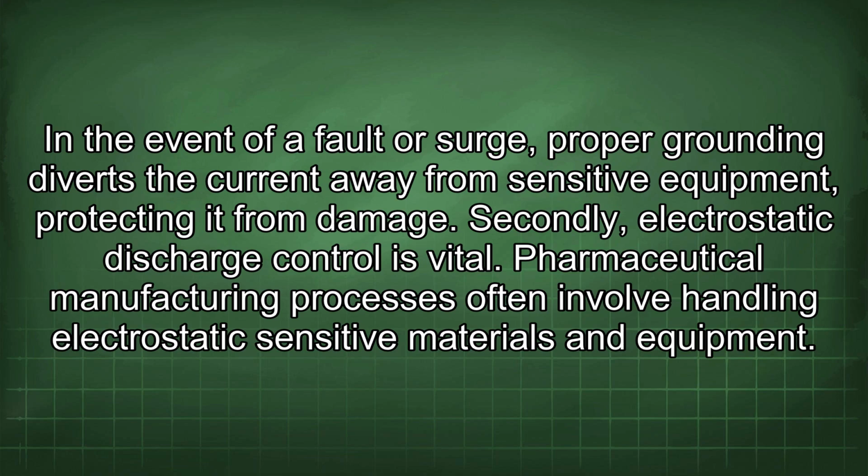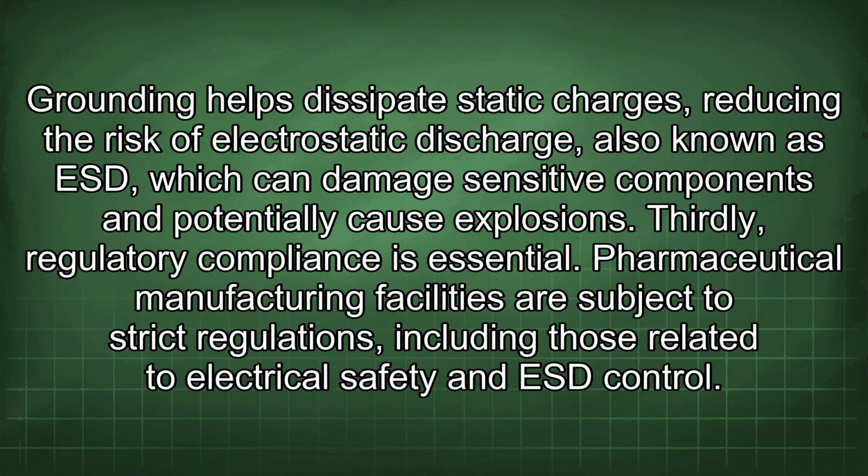Secondly, electrostatic discharge control is vital. Pharmaceutical manufacturing processes often involve handling electrostatic sensitive materials and equipment. Grounding helps dissipate static charges, reducing the risk of electrostatic discharge, also known as ESD, which can damage sensitive components and potentially cause explosions.